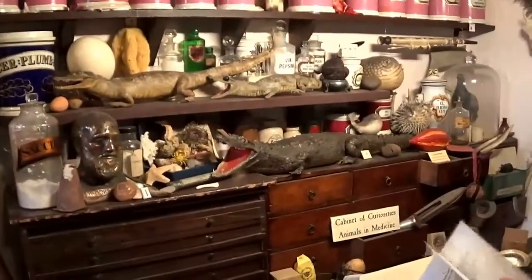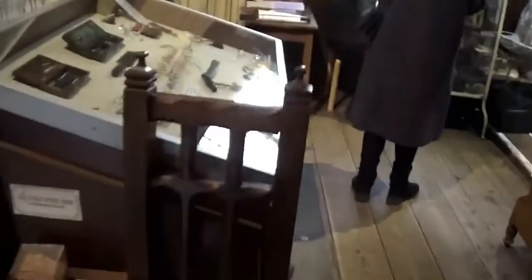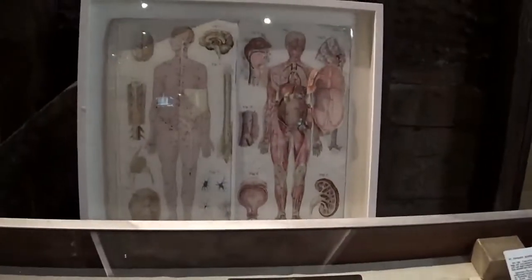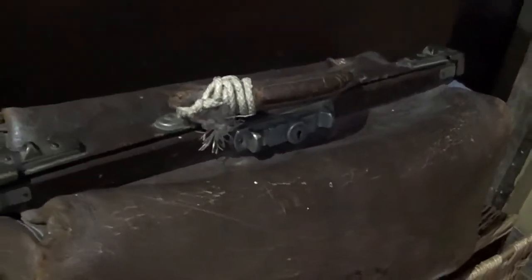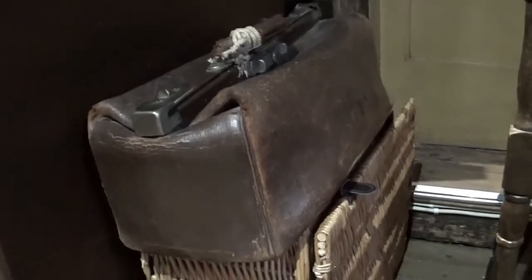Look at this. Deer horn. Oh wow, look at this building, man. So awesome. Let's go this way. These little old chairs here, look. Oh look, doctor's bag. It's like the old doctor's bag, eh?